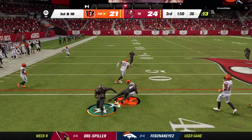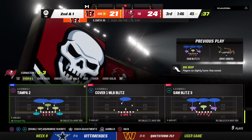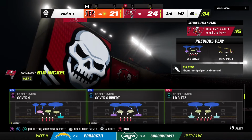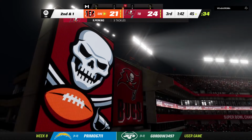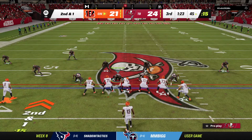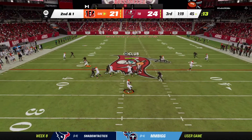That throw into the arms of Allen. And down he goes at the 45 after a pickup of 9. They like going to him in the slot. He catches another one. I think this comes under the heading of until they stop him, why not go back to him? He has something going really well. Great working relationship with the guy throwing the ball, and they keep making the connection.